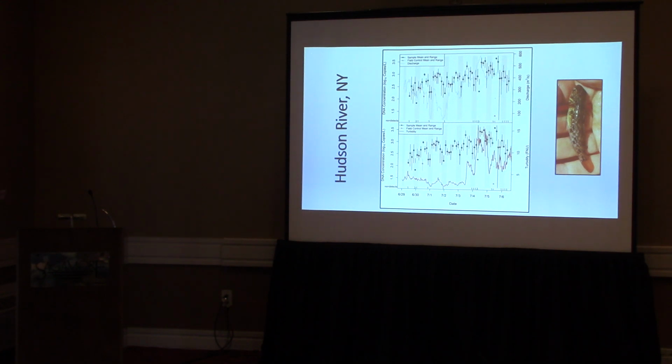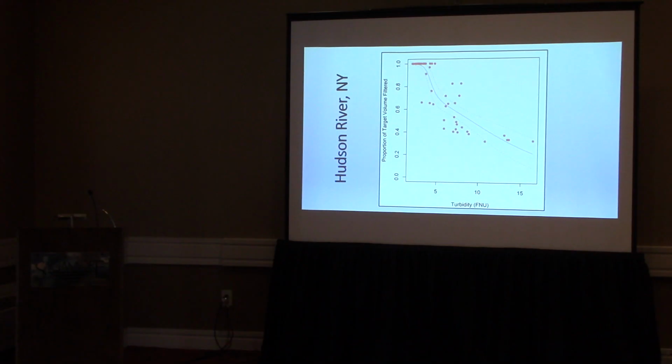What do we see in relation to the environmental covariates? We actually see that as discharge and turbidity increased after a July 4th rain event, we see higher DNA concentrations after that period associated with increasing flow and discharge. That is counterintuitive and not what is supported in the literature, where you would expect a dilution effect instead.